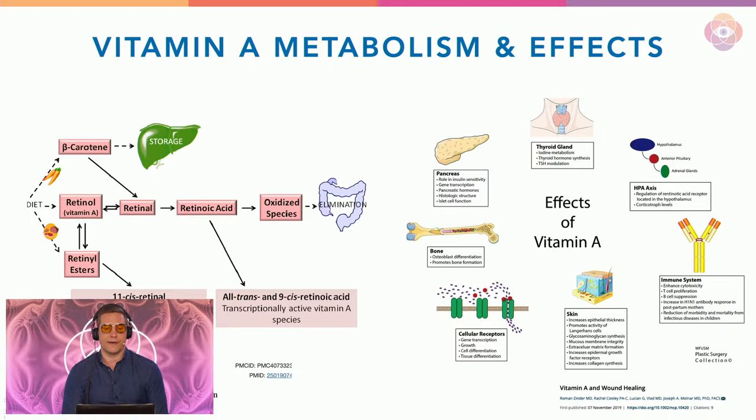And retinol is the active form of vitamin A, and then we have different forms downstream in the metabolism, like retinol, retinoic acid, and then the elimination. But as you can see from the other image on the right, it has multiple systemic effects throughout the body, important for the thyroid, the pancreas, bone formation, different cellular receptors, skin health, a big one, and definitely also very much needed for the immune system, but also for the HPA axis, which is the stress controlling axis. So you need vitamin A, I would say, all over the body. So make sure you get enough of vitamin A, and of course, you should always measure the levels.